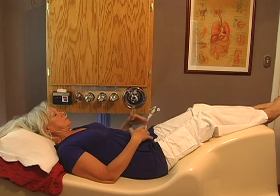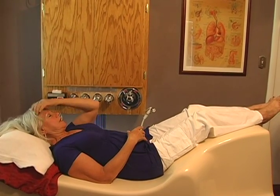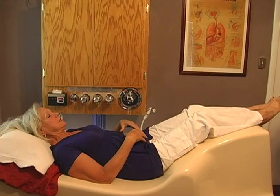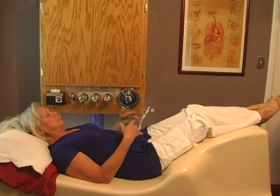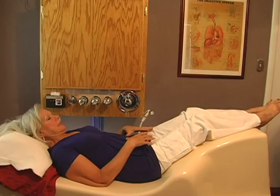Again, there's no time limit on this. We don't count how many fills and releases you have. We don't know how much water you're actually getting. You simply fill it up and then let your body push it out. It's like you're having a bowel movement, and let it go.